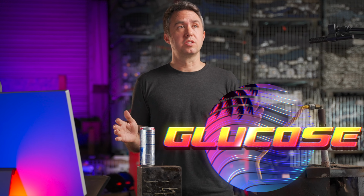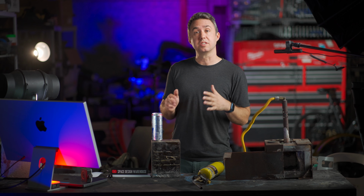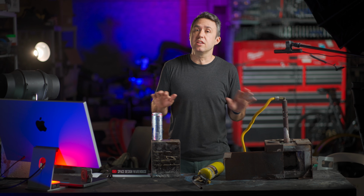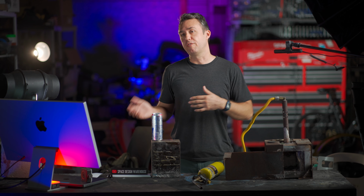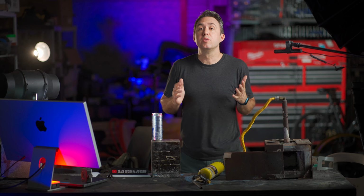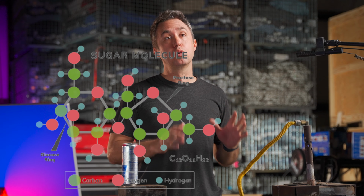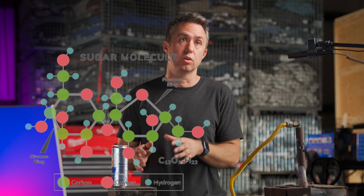Next up, glucose, and I didn't know we were gonna go this deep into biology and sugars, but here we go. Glucose is another sugar. This is the sugar our cells actually use for energy. Pretty much everything you eat that isn't a vitamin, mineral, fiber, or protein, and sometimes even protein, gets converted into glucose to run this biological mech suit we're all living in. When you hear the phrase blood sugar, it's referring to your blood glucose levels. So sucrose, table sugar, is actually one glucose molecule and one fructose molecule bonded together.